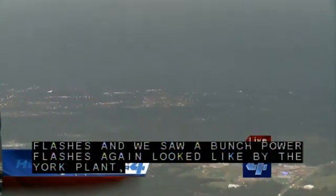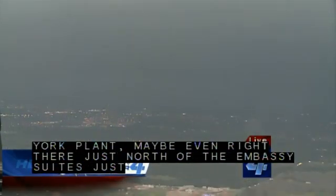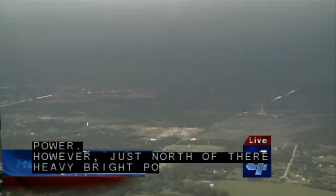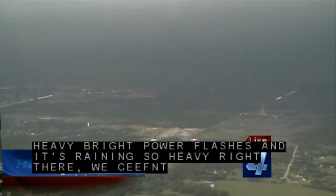We can see the rotating beacon in the background. It still had its power, so we believe that the airport has power. However, just north of there, very bright power flashes, and it's raining so heavy right there that earlier when we'd see a power flash, we'd see almost a clear block that would go away. Now it's raining so heavy, we can't tell if it's just the rain or the flash, but there's still another storm coming in, or another tornado on the ground that's going to be south of Southmore, or kind of southeast Oklahoma City too, and the northeast Norman there, Mike.